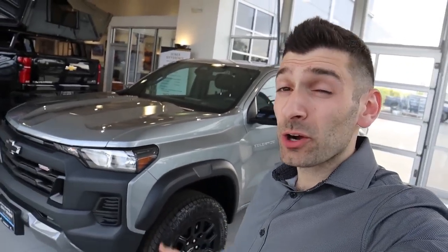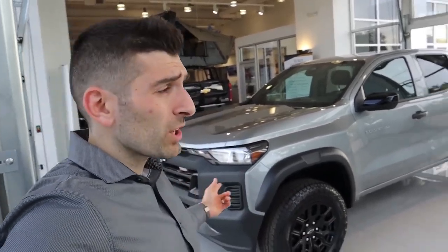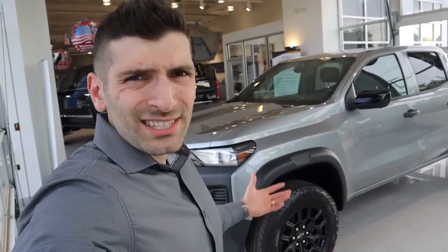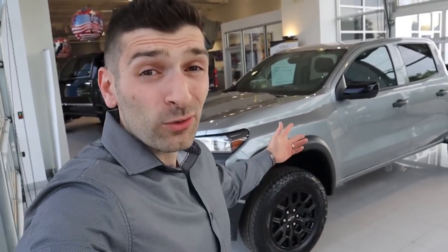So there you have it, folks. That is the 2023 Chevy Colorado Trail Boss. And in all honesty, to me, this is kind of a mixed bag. In some ways, this is a very impressive truck. For one, the styling looks really good. I love how this thing looks more aggressive and off-road ready. It also has some really amazing tech with that 11.3-inch touchscreen, the 8-inch instrument gauge cluster display, and wireless Apple CarPlay, Android Auto. You've got air vents in the back.